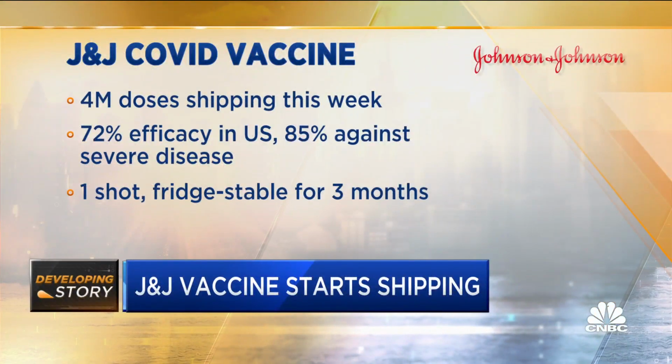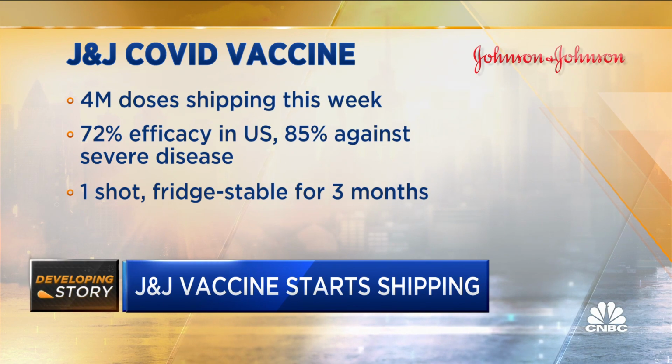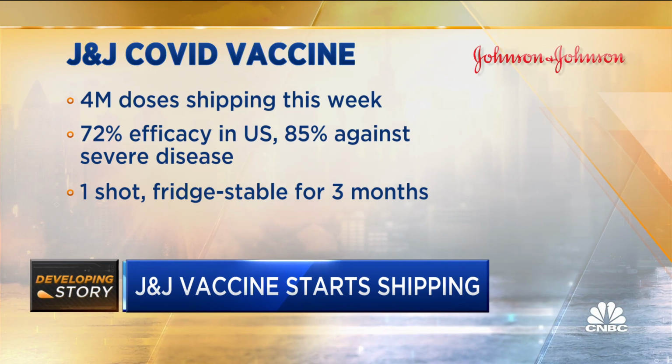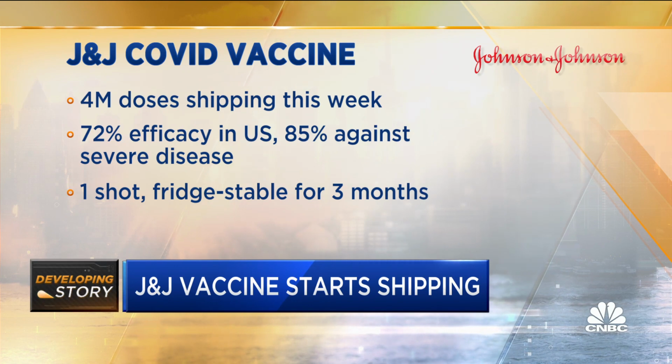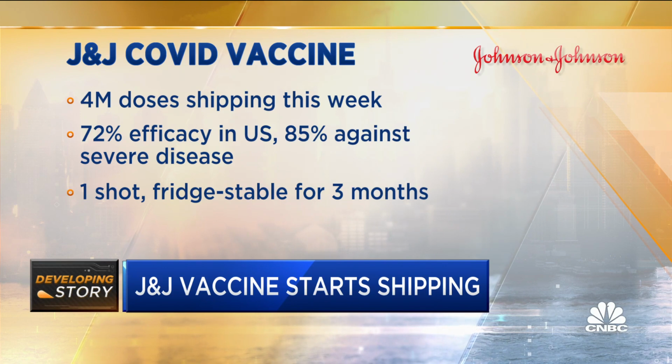Now, of course, in clinical trials, it showed to be 72% effective here in the U.S. in preventing disease, 85% effective worldwide at preventing severe disease. And in addition to being one shot, this vaccine is fridge stable at 3 months. So you can store it at more normal temperatures, not the ultra cold freezers that you need for Pfizer or even the more normal freezers that you need for the Moderna vaccine.